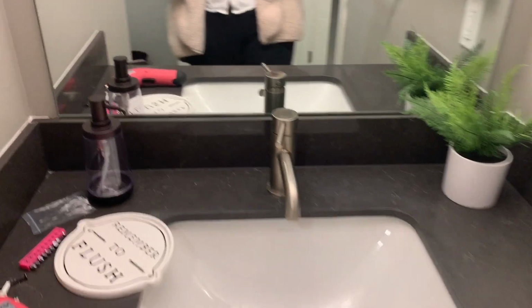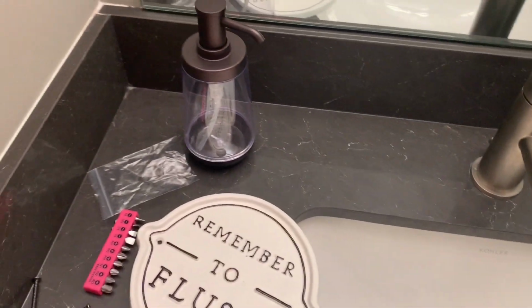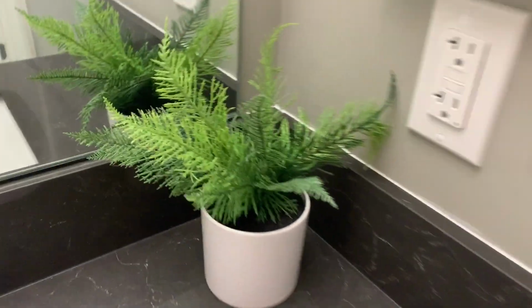Then we have the first bathroom. Mirror, bathroom. This one only has a shower. And the sink. I tried putting this on, but clearly this is cheap. Didn't work. And I got a cute little plant. I got this thing too. I haven't put soap in there yet.